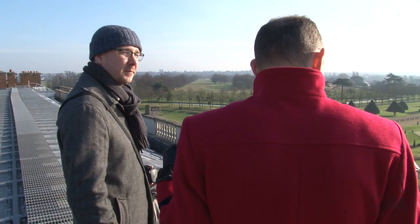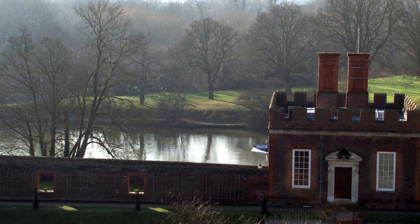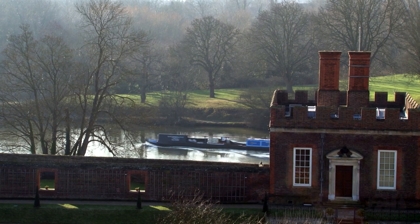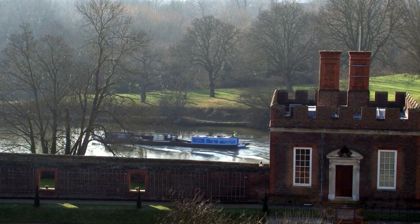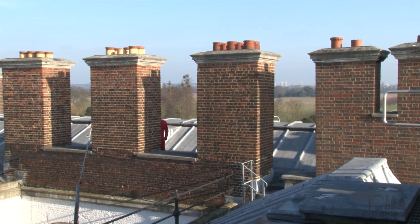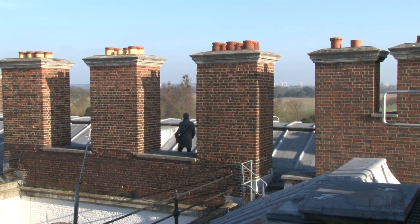This was the place, and you can imagine particularly Henry and his court coming along the Thames, and then they would have accessed the palace from this side, because of course it was a lot easier to travel along the river compared to coming by road, which could be quite rough and ready and more uncomfortable.